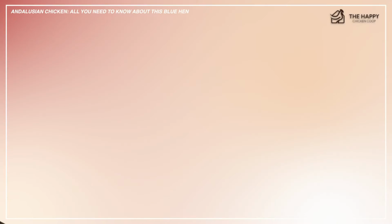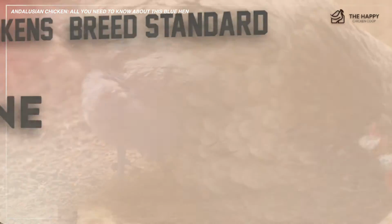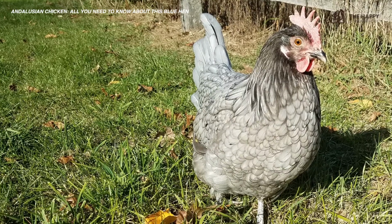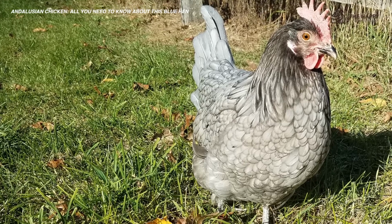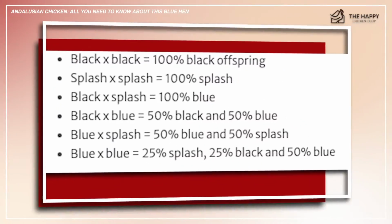All right, so the blue gene. We've talked about the Andalusian blue gene before. It is what is known as a diluting gene. It is an incomplete dominant gene. If neither of the parents have the diluting gene, the chicks will be the color of the parents or some combination thereof. Here's a table that sets it out for you.